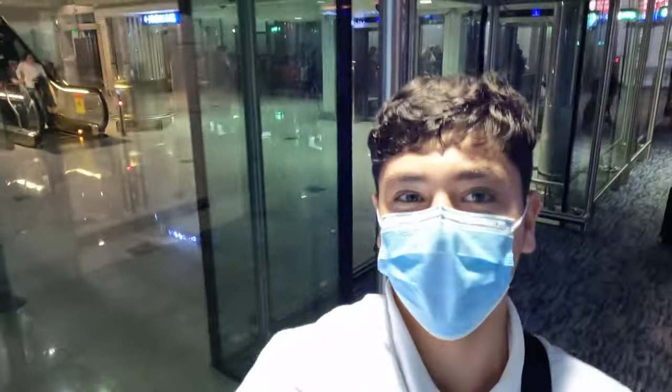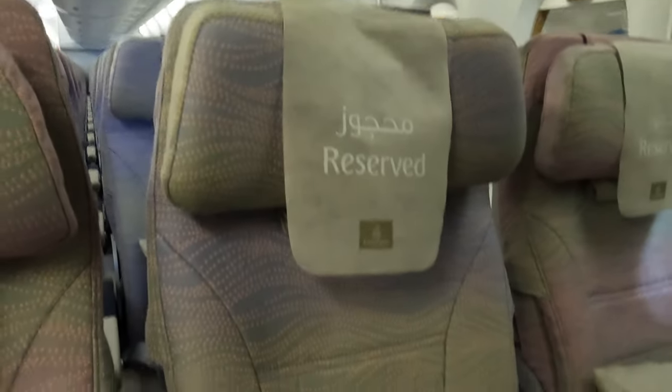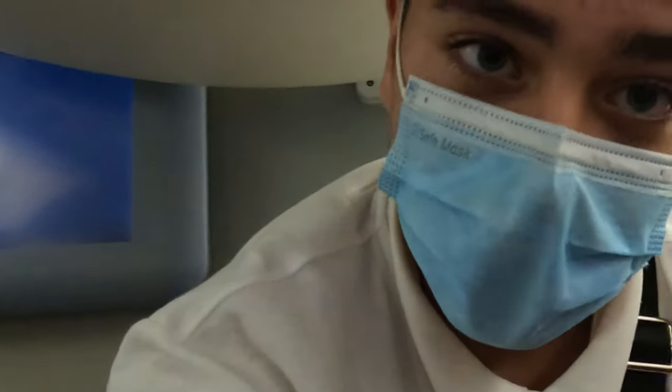We are boarding now, one of the first passengers on board after the premium and business class. Welcome on board. Some of the seat features are basically the same from last time. Tray table, these. They go like that.